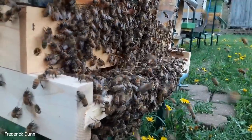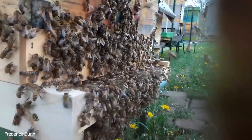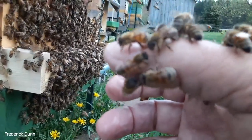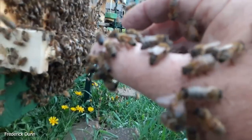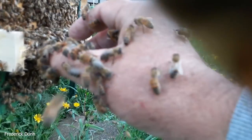Why aren't they stinging me? They're in swarm mode. They're heading out. Their honey crops are full of honey because they load up before they go, so they can last several days if they need to in a temporary bivouac location. I had a bee right on the microphone there. So just don't smush them and everything is fine.